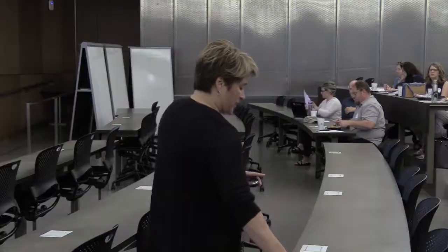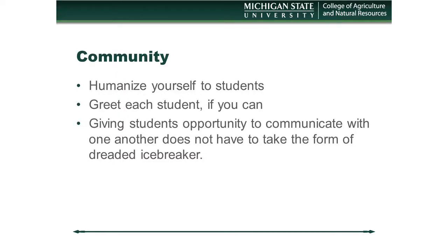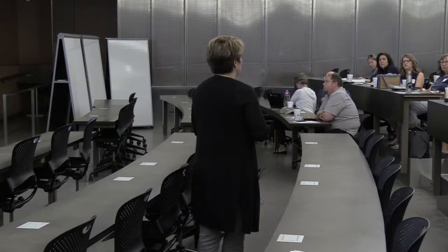The next thing that I want to talk about is community. On this campus, we have a lot of work to do around building community. We are a big institution. We've had a lot of traumatic events that have happened in the last couple of years, and we need to figure out how we collectively come together as a community. When you think about being in a community, what are the things that are important to you?